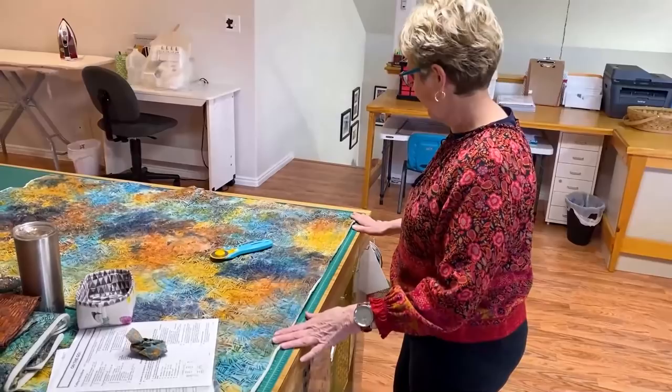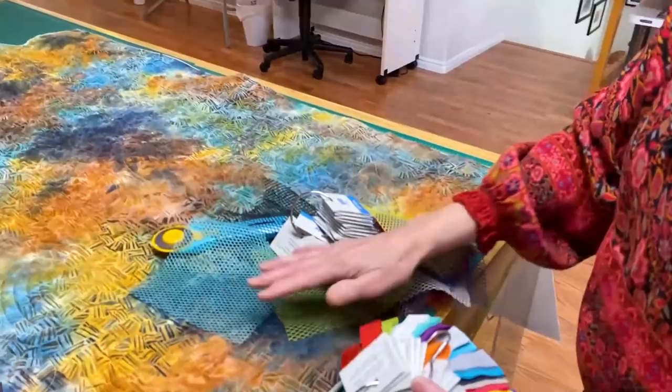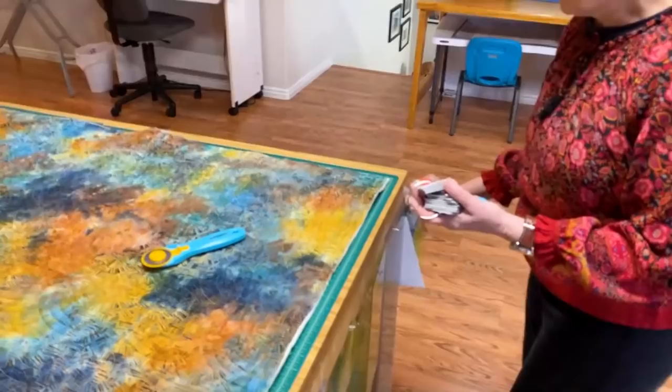I also put little hooks on the end where I keep my samples of Mesh and Fold-Over. So when I'm auditioning colors for a project, I can lay them right out on my piece of fabric and decide which color I want to use for that project. So those are hanging on the end as well for really easy access.